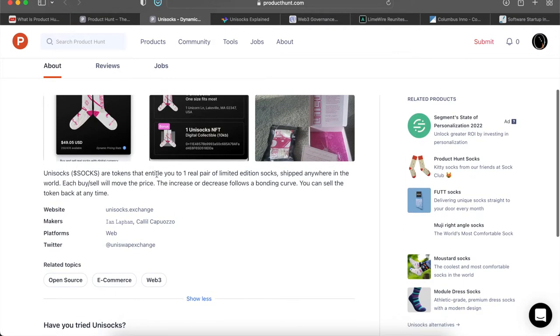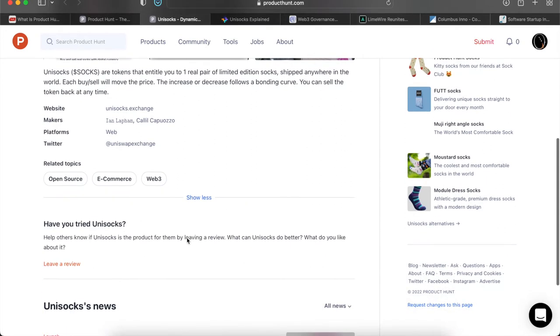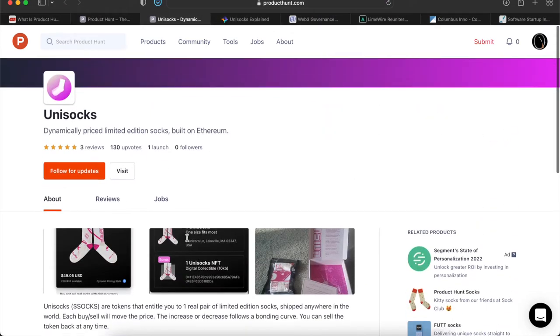UniSOCKS are tokens that entitle you to one real pair of limited edition socks. Shipped anywhere in the world, each buy and sell will move the price. The increase or decrease follows a bonding curve. You can sell the token back at any time. Yeah, wow. That's all I can really say about that.